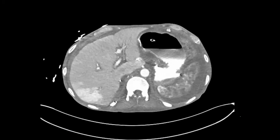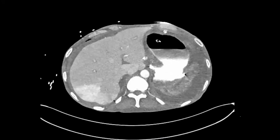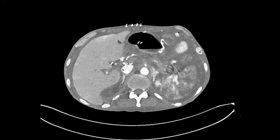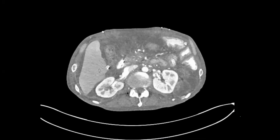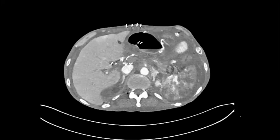Yeah, so take it away. I'm trying to trace it. It's really hard. Okay, so I'll go backwards in the portal vein. So left portal vein, right portal vein, and then it's going into this. Yeah, it's like an IVC. It's weird. Yeah, exactly.